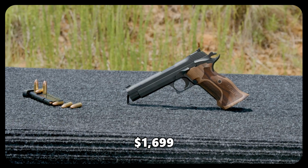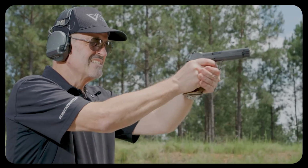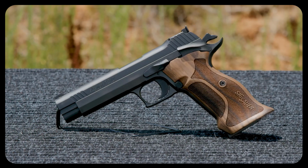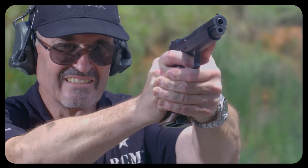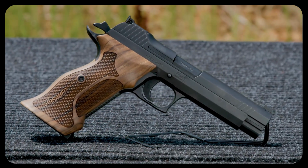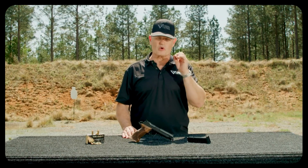At about $1,699 MSRP, it costs more than a standard polymer service pistol, but many find it a fair deal for a precision 9mm that mirrors high performance levels of high-end custom guns. Anyone serious about improving technique should see immediate benefits in group size and shot consistency, because the P210A quietly demands proper fundamentals without feeling unforgiving.